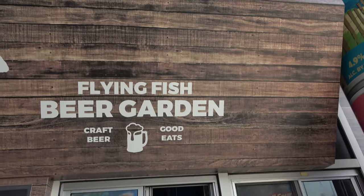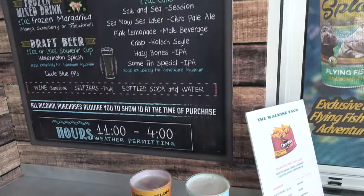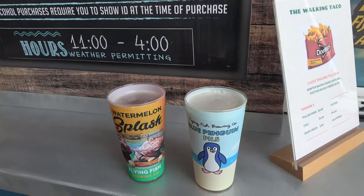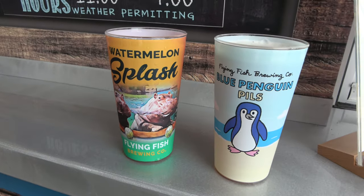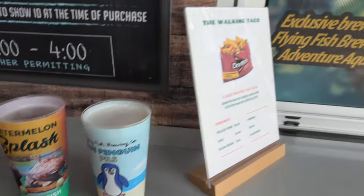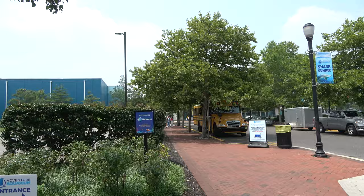Beer 30 indeed. There's a Flying Fish beer garden, and it gets even better. They have their own brews made just for the aquarium and souvenir cups. So we're drinking a watermelon splash with Jenny and Button on it, and the blue penguin pilsner. There's also a couple more. That's really neat. Right outside the aquarium.